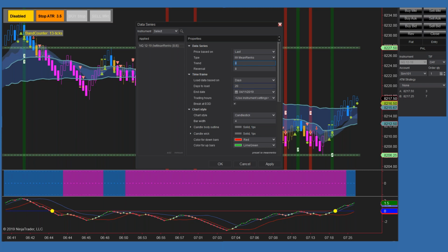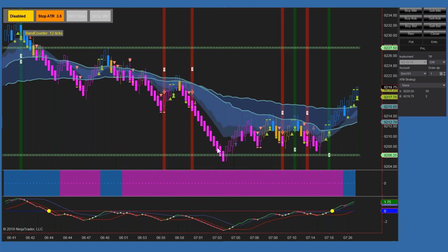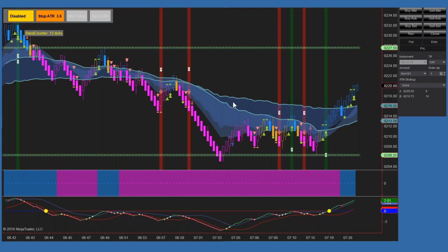The default brick size for the Raptor, for most markets, is 8. So you'll want to change your trend and your reversal to 8 on your mean Renko bars. The trend refers to the body size. The reversal refers to the length of the wick or the tail. So an 8 by 8 brick is what is recommended. You click apply, and your charts should start to look more like mine.